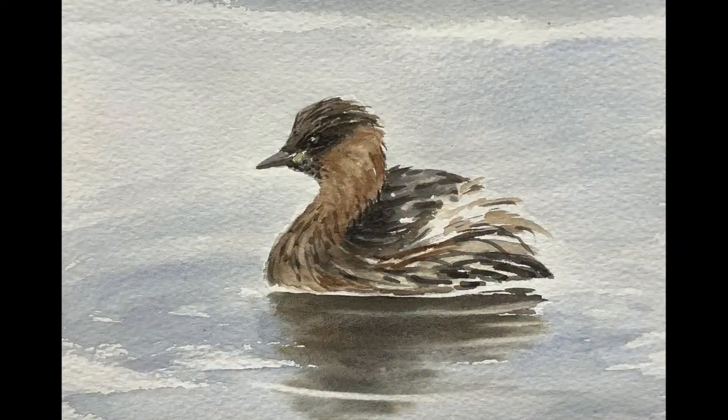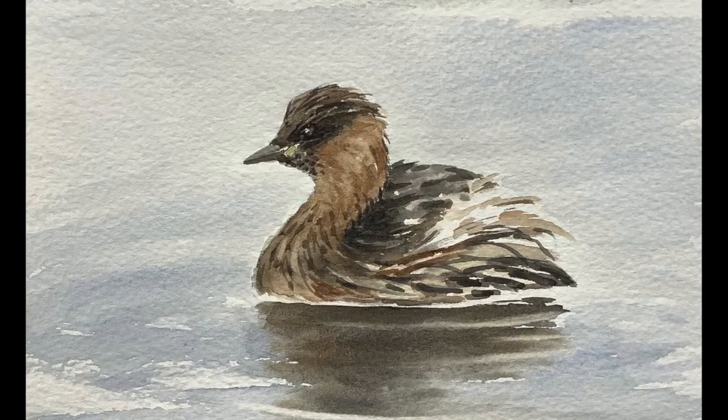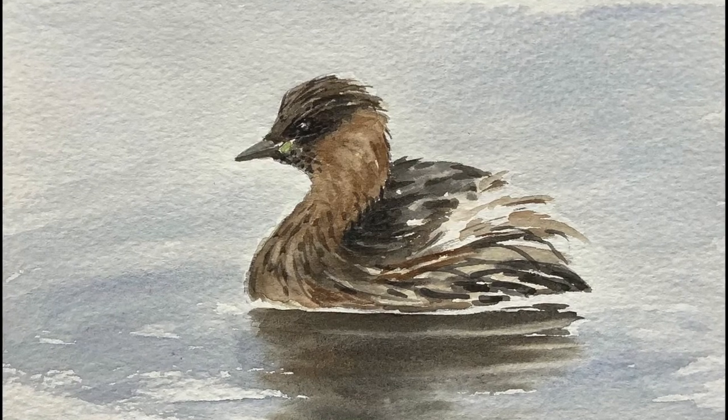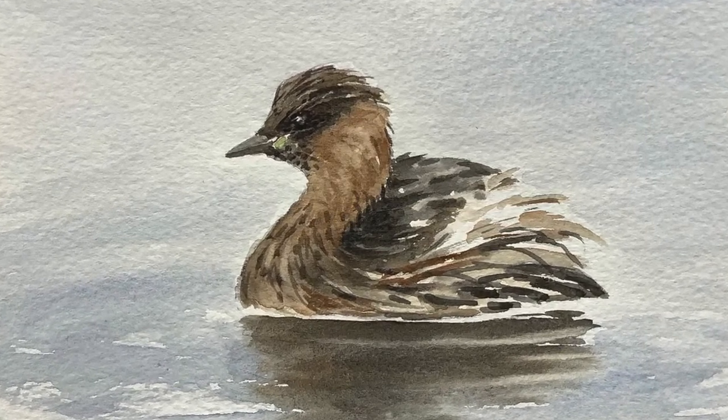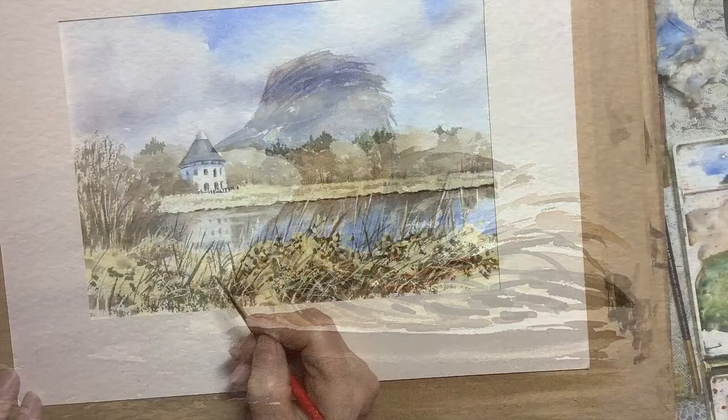I shall leave you with a little picture of one of the dabchicks that I had a go at. And if you would like to see how I built up that watercolour painting looking across the lake to the visitor centre, then keep watching, it's coming up in a few moments.